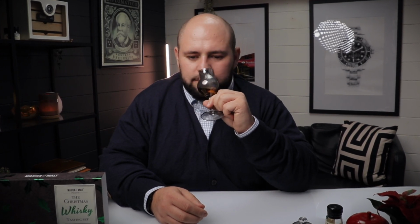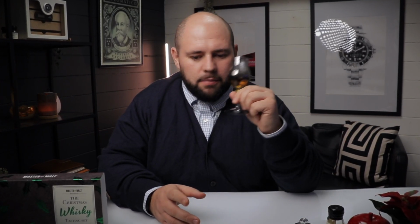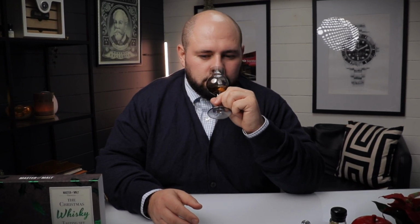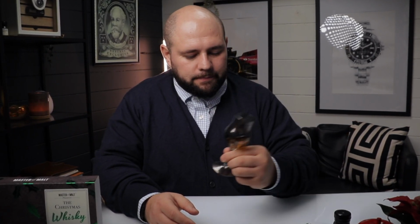Smokiness. It doesn't mention anything about smoke, but oak, a bit of peat, a bit of smoke. But it is fresh, it is light. Let's give this a taste.